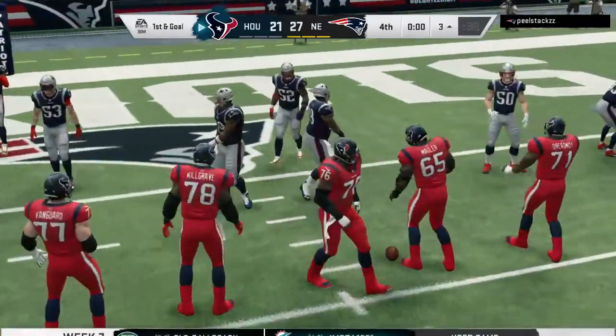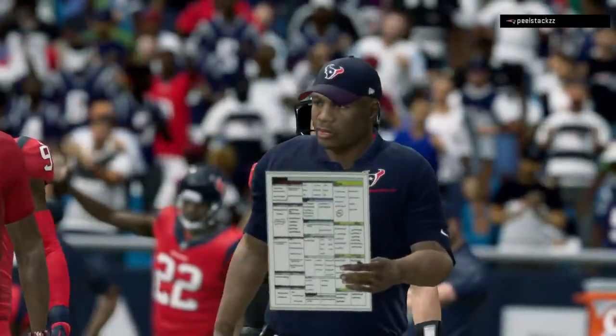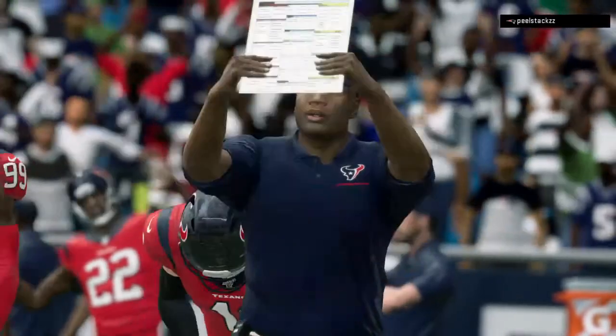They come up on a 1st and goal and most likely 4 down territory as they need a touchdown and the PAT.